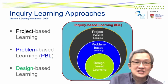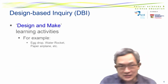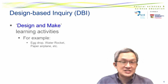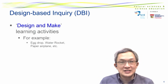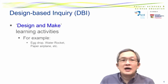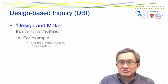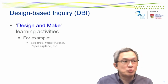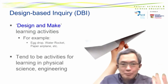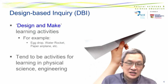Okay, so what is design-based learning? It basically comes down to what we refer to as design-based inquiry, to foreground the word inquiry here. So DBI is basically design and make. It's relatively familiar in a lot of examples, such as I've already mentioned, egg drop, water rocket, or making a paper aeroplane that can fly the furthest.